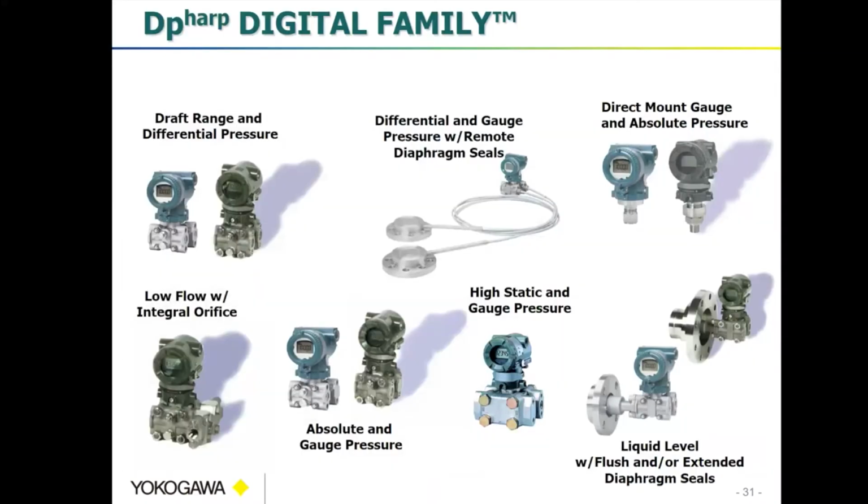As far as all of our offerings, we talked about DP a lot today, but we have a number of gauge pressure, draft pressure, absolute pressure transmitters. You can do direct mounts. You can do diaphragm seals, pretty much everything you can think of as far as a pressure application. Well, one thing that's not on here is we also have wireless pressure. So if you're thinking about integrating wireless into your plant or facility, we can help you out with that as well.